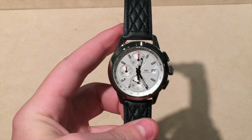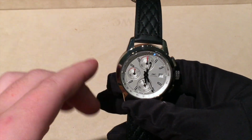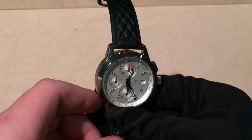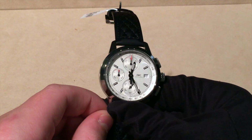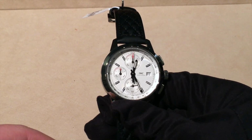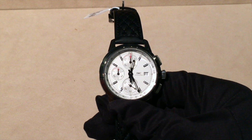So the dial has, I like the accents of the black, the red, and the silver. Makes it look very nice. And the subdials, they don't pick up that well, but they are actually textured a little bit. You can kind of see it there. It does show up more in person, so if you're really looking at purchasing this at all, I would for sure come and see it in person, because it does look quite a bit better in person than it does on the camera. But yeah, the dial is a variety of black, silver, and red accents.